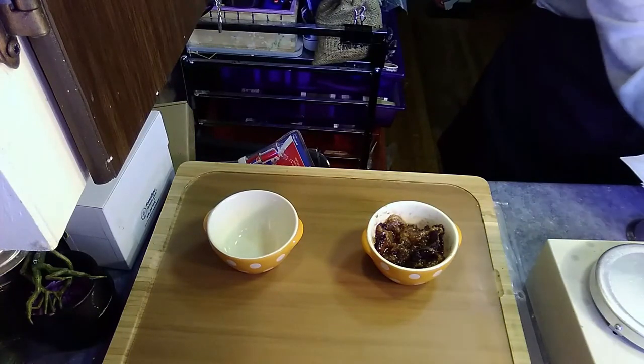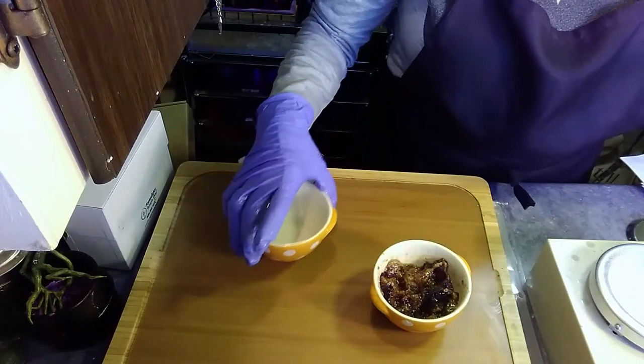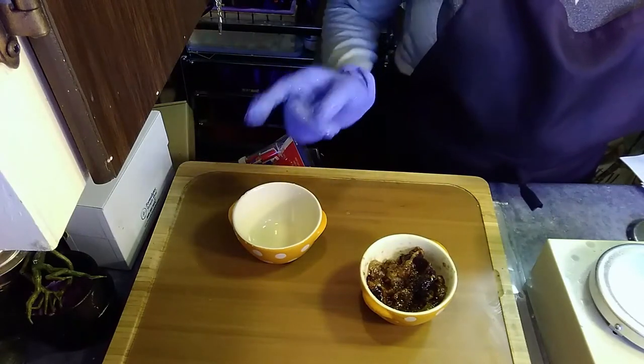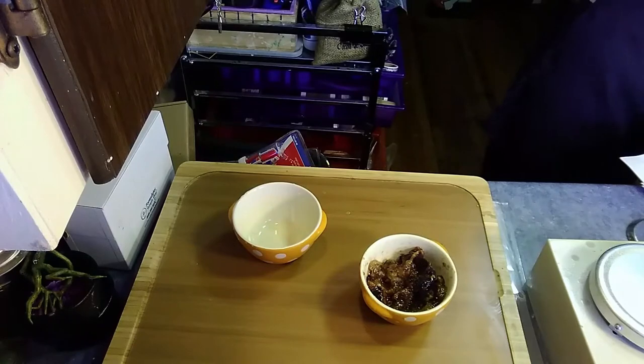So let me just do another rinse. Now, the last time I did a 70-30 ratio of fresh fruit to glycerin, and we're going to do that again because I really like how that turned out.